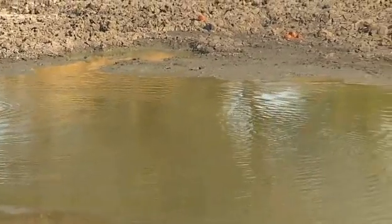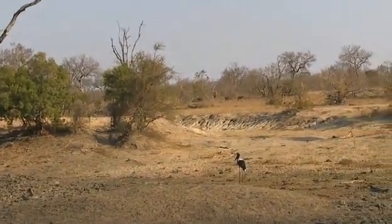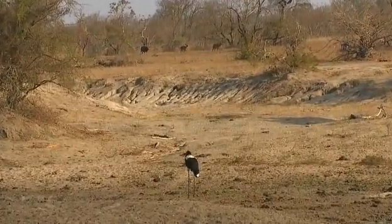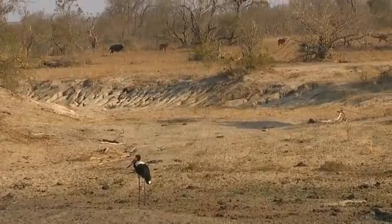Oh, there's a nice big group of inyala coming in, Brian, behind the stork. As we get down to the cooler part of the evening, the inyala will start moving out of the thickets. I think they're probably coming to take advantage of that water hole that the ellies were drinking at earlier. So let's move around and see if they come to drink.